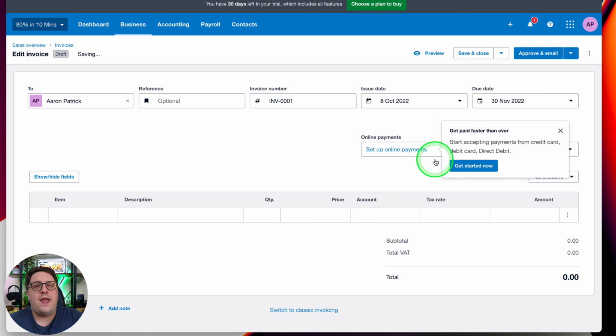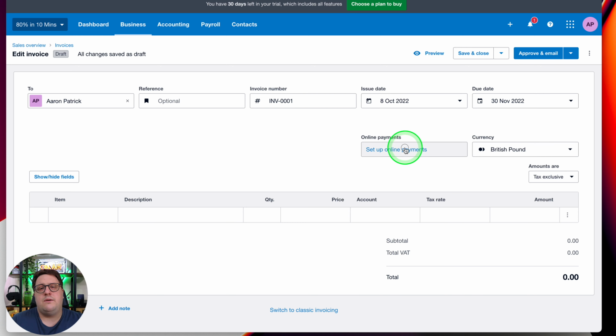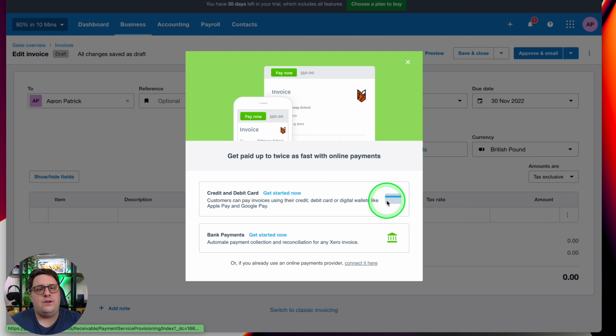You also get some payment options here. Don't ignore these payment options, because once I go into them, it's going to give you an option to add on new opportunities so that you can make sure that your customer can pay you really quickly. Choose a currency as well, just there.